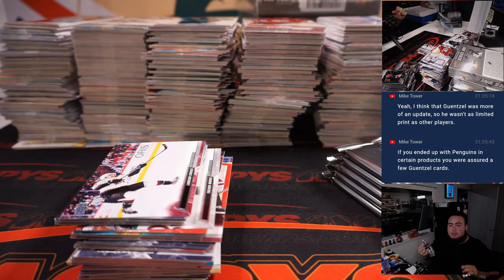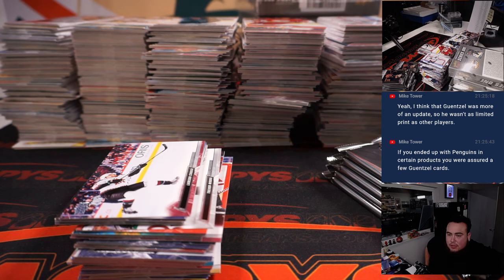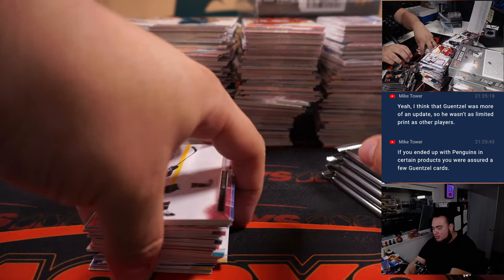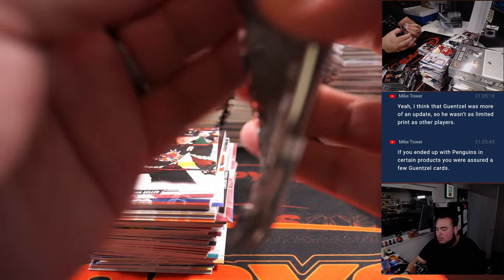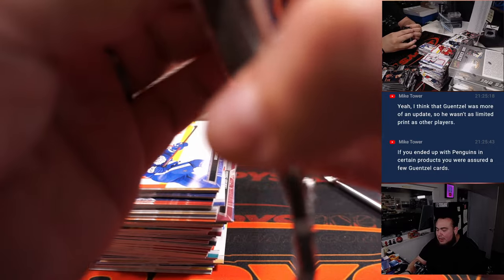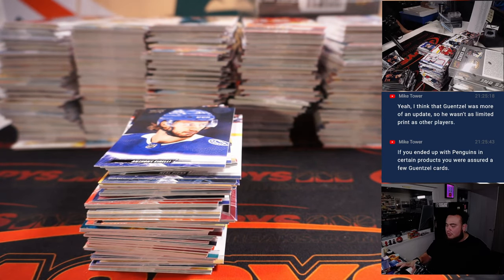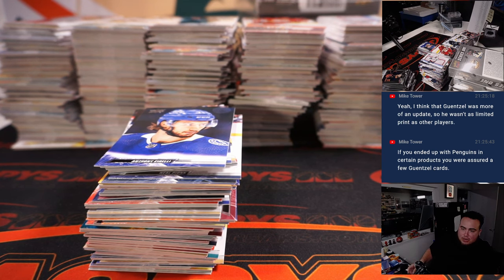No, yeah, he was an update because honestly, I remember that year Upper Deck was rushing it. Jake Guentzel was the best rookie that year, even though they didn't create any cards for him. So he was definitely an update, but you could only get him in Ice. At that time, they didn't make any Jake Guentzel cards. I remember they even made him as a special redemption for an RPA. Upper Deck was just trying to take advantage of the fact that he was having an amazing season and needed to put him in. But either way, that's the only Young Gun he's ever had. I don't think they made another one of him.